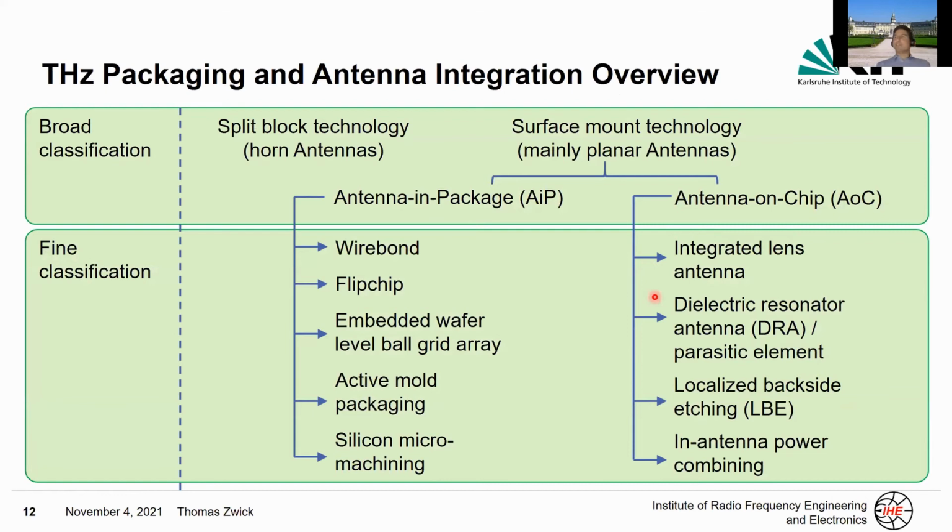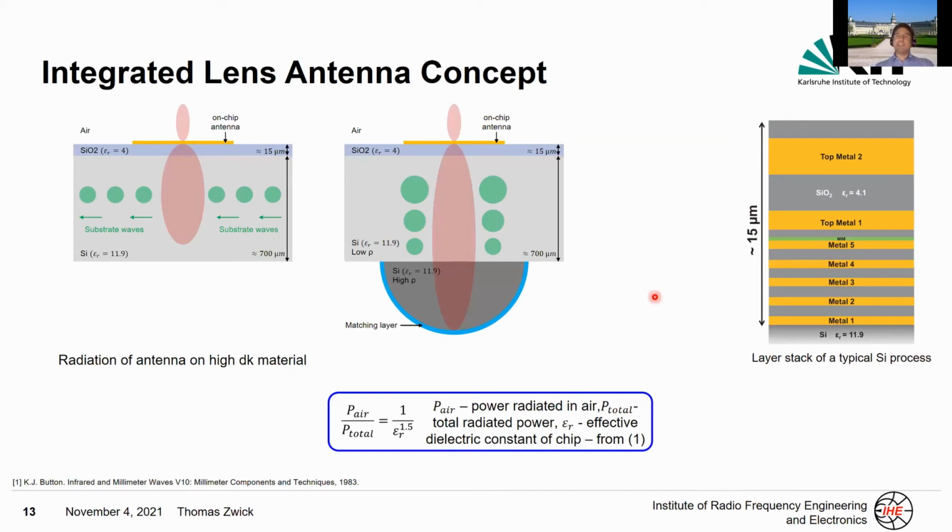So with this, I would like to switch to the on-chip antennas. When you think about on-chip antennas, you first have to look at what a chip looks like. Below there is silicon. The silicon has, for example, 700 micrometer thickness. That's a typical wafer. And then on top, you have just 15 microns where the whole music is playing. There is the transistor down here, and then there are those metal layers they use to route the signals on the chip. Those top two metal layers are usually used for RF signals because they have a certain thickness. But this layer has a spacing of only a little bit more than 10 microns from this layer.